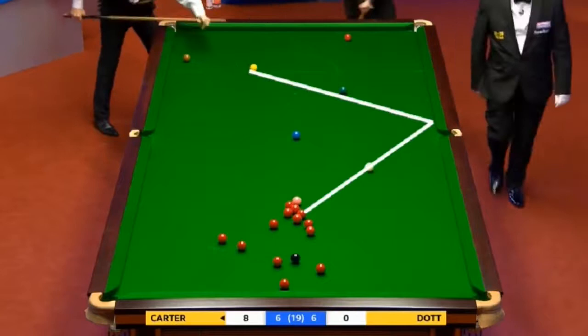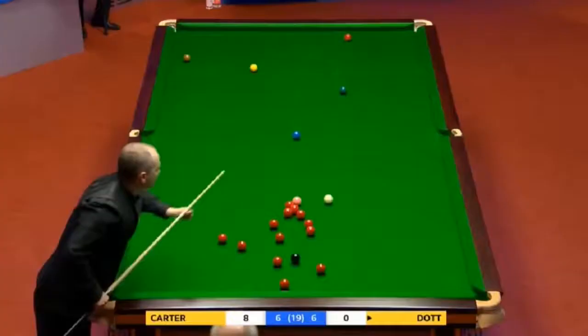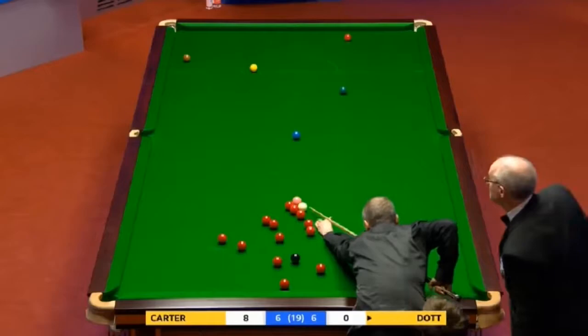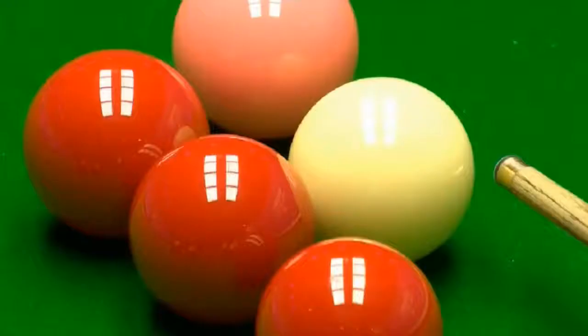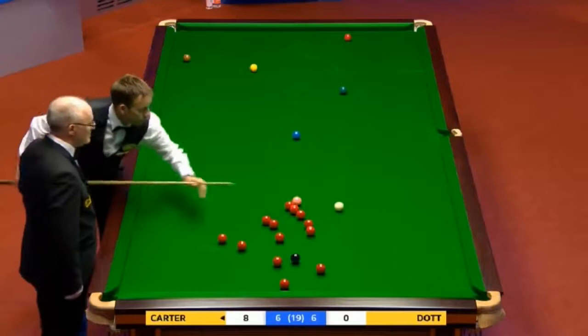It's not bad. Here because he's so close to the red. Watch this shot. See where he's hitting it? More shots each and then ask them if they'd like to have a re-rack. It is a bit of an unusual situation the way the balls are, but as you quite rightly say.